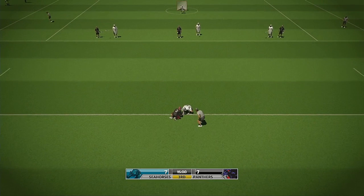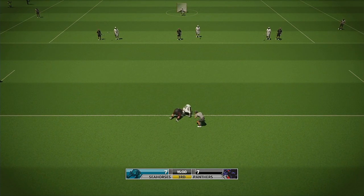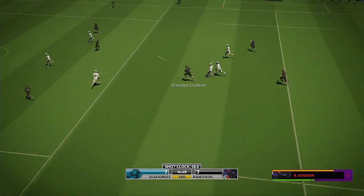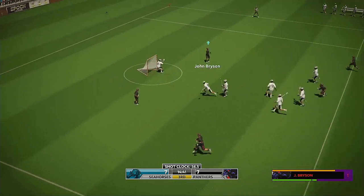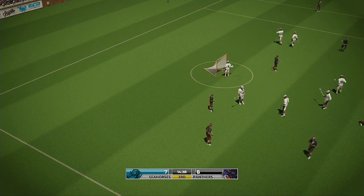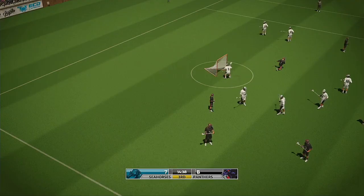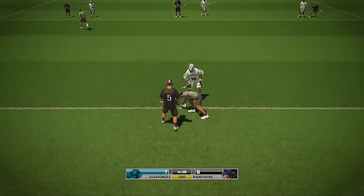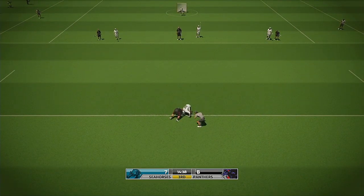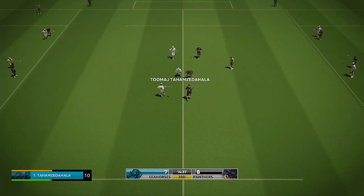Dodson for the home team, 10 for the away team. Here again to face off. Underway here now, purple ball. Has a look, scores! Bryson with a timely goal. The home team hits the lead. That's number two for him. Important faceoff again between Dodson and 10.